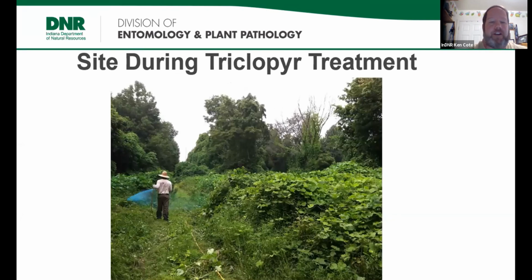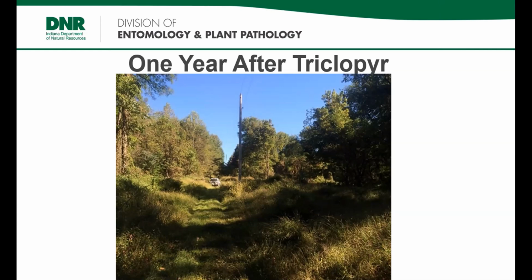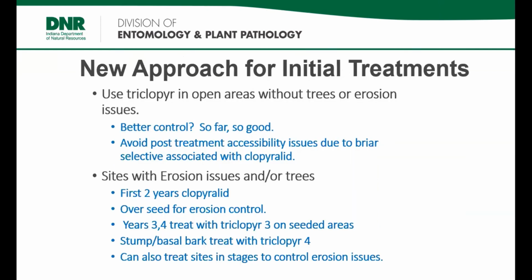This is what it looked like the first year, and this is the 1 year after application. I could not believe the success we got. We're still working on this site. There's still some kudzu in there, but it actually bought us some time to use Triclopyr. We got it under control quicker and may have saved future costs. So we're actually now kind of looking at a newer approach. And in areas without trees or without serious erosion risks, Triclopyr seems to be better because it avoids the accessibility issues that are produced with Clopyralid and briar regrowth.